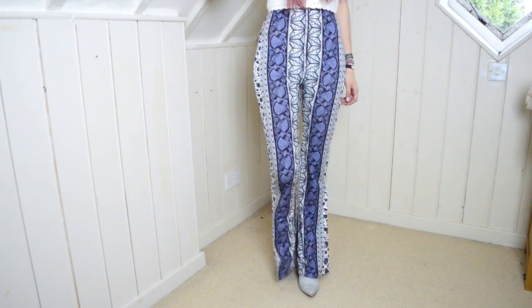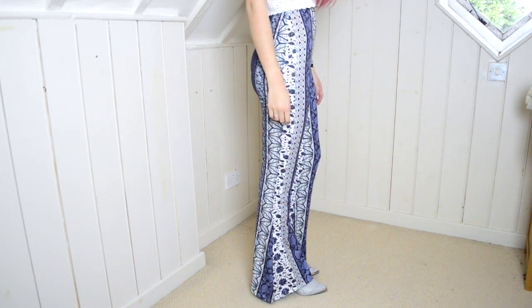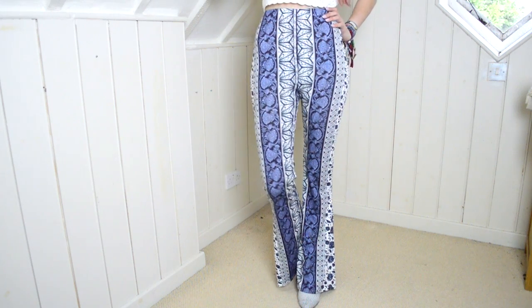Then for the focal piece of the outfit, I got this gorgeous pair of bell bottoms. They have a blue and white print, which I love, and they fit me really well. I got a size 10 because the size 8 was out of stock, and these fit me fine. They could be a bit tighter, but I'm still happy with them, and they are £22.